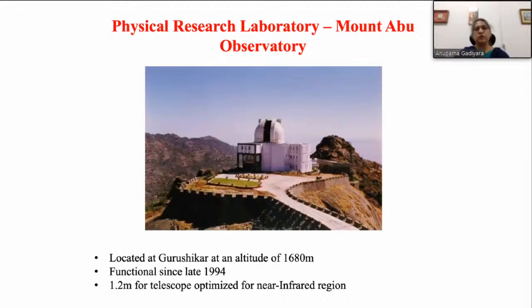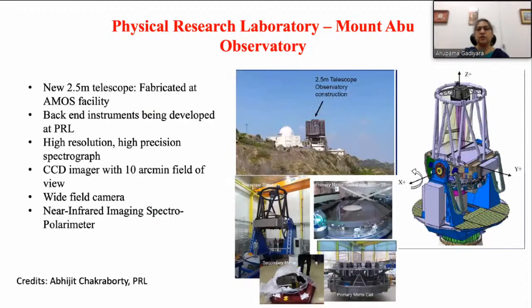The Mount Abu Observatory is operated by the Physical Research Laboratory. It has a 1.2 meter telescope, which is optimized for the near infrared region. And this telescope has been functional since the late 1994. At the same location, a 2.5 meter telescope is going to be established.